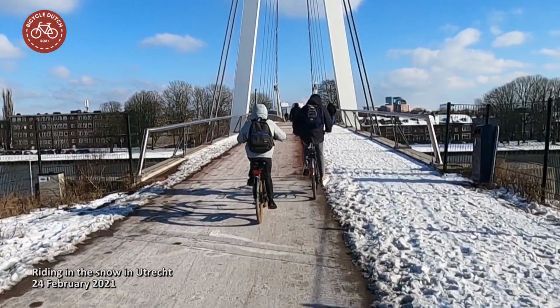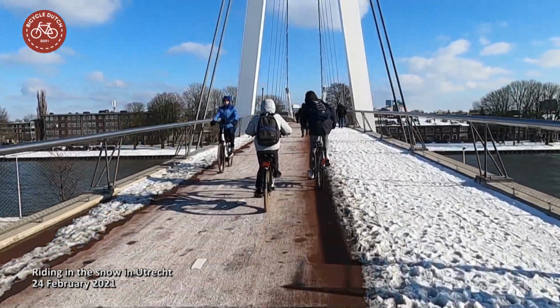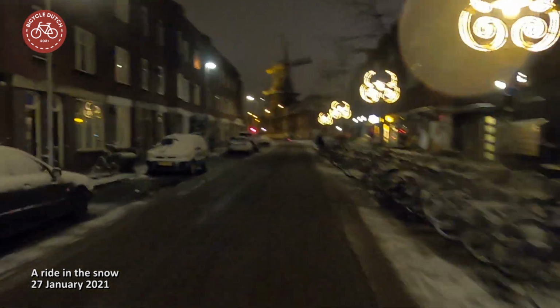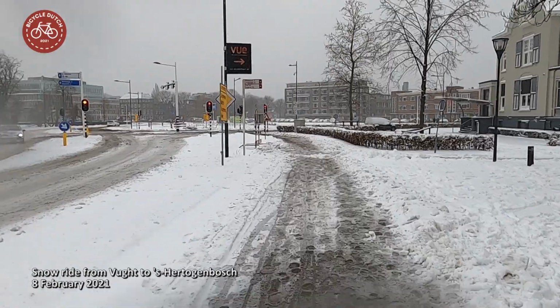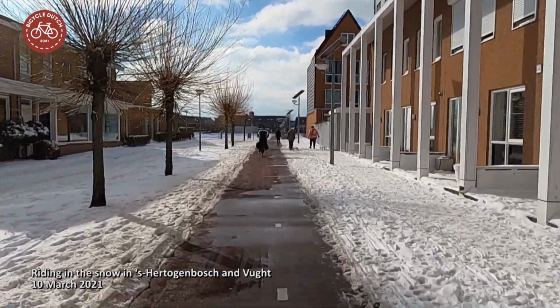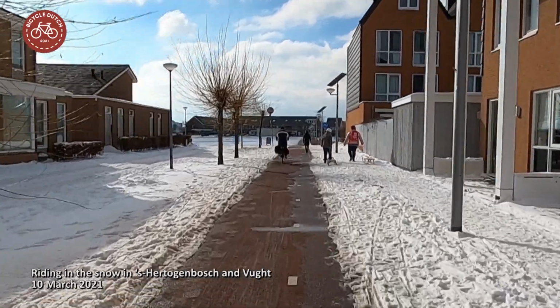2021 was a year with a lot of snow, but the Dutch kept on riding, also during the night. Sometimes a bit too confident. Fortunately, the snow was cleared from the cycleways soon enough.